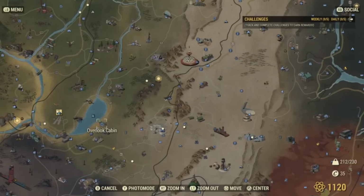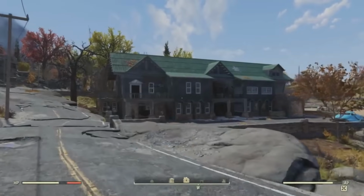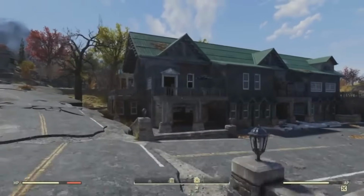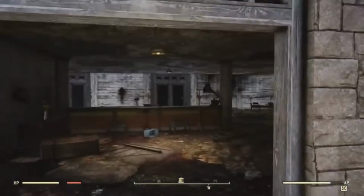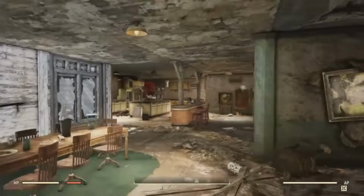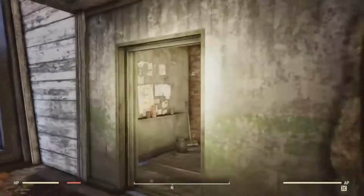So anyways, once we have the key code, we're now going to want to head over to the overlook cabin, which is overlooking Nougat. Anyways, once we're over here, we are going to want to go down into the basement of this place. And the basement can actually be located by taking a right when you first enter, and then another right, and then another right to get down into the basement.